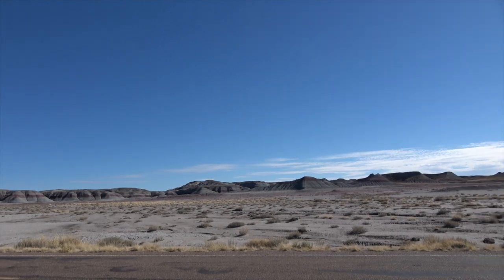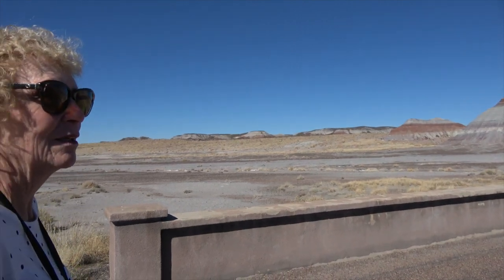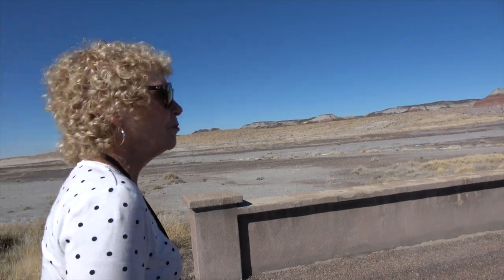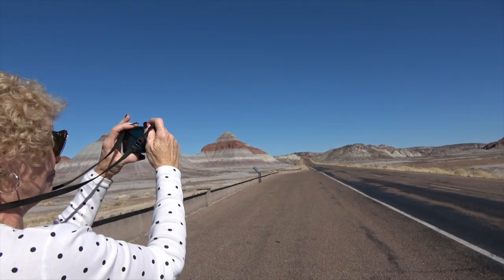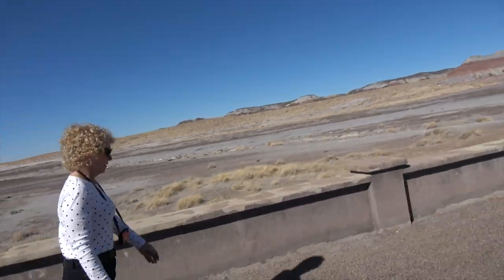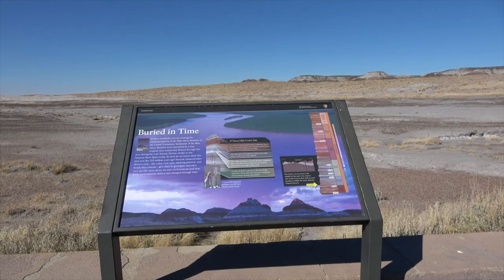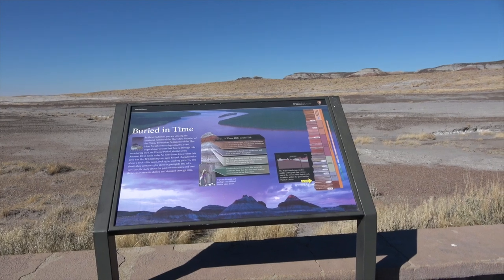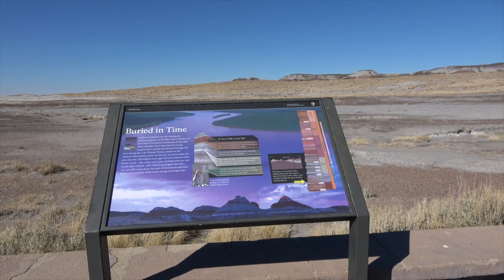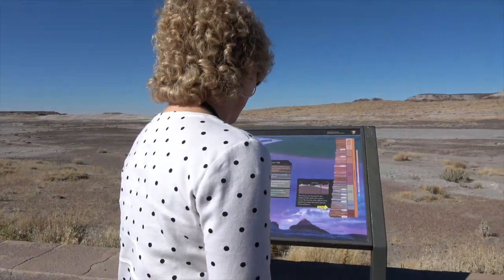Mm-hmm. And even here we can see kind of the band. Kind of goes through them, like a band of clay. Yeah. Probably a different time period. Yeah. Probably. Of course, if we walk up to that sign up there, it tells us all about it. So there was a river through here one time, 225 million years ago. So you could find fossilized plants and such in the rock.